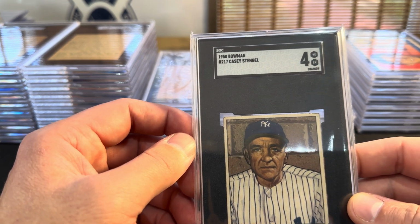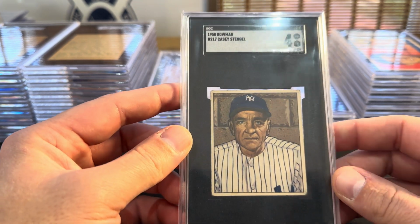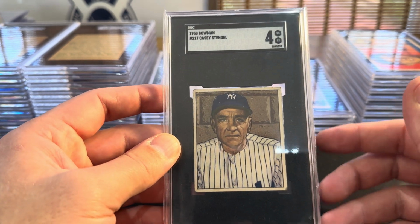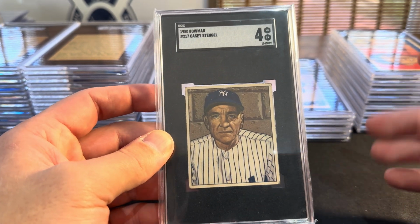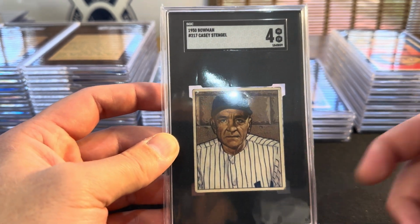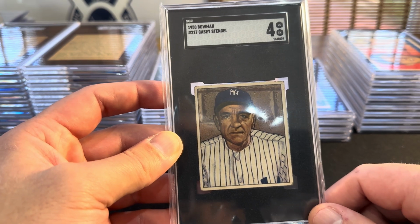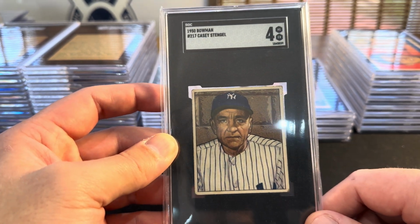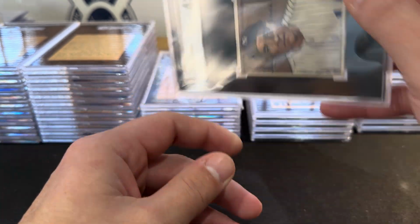Next up here, Casey Stengel. I had a 3 on the Casey. They gave it a 4. This will be an upgrade for my Hall of Fame collection. My current Casey Stengel is just a 1960s low grade, kind of a placeholder. So this isn't much more valuable, but this will take over for that lower grade 60s card. I'll replace it with the 1950 Bowman. So I did 1 grade better there.